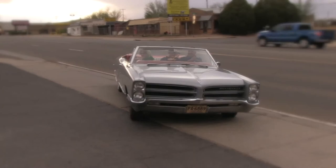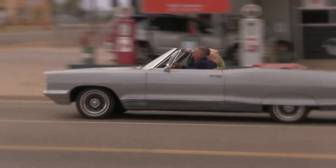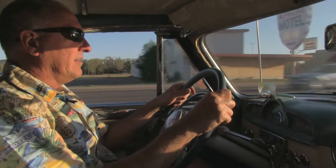People get a kick out of them. They enjoy seeing them move around, and they enjoy the fact that they're alive. And we try to have everything functional so that it contributes to that atmosphere and the perception that you've stepped back in time at the Blue Swallow Motel.